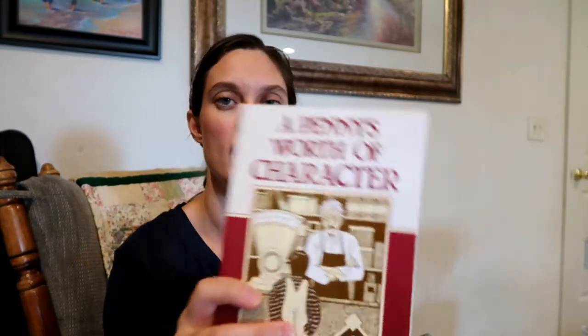So we're doing the best we can, and I've also got some fun books to read alongside, which I should have brought. Maybe I'll have to do a book haul at some point. This book came with the course, A Penny's Worth of Character by Jessie Stewart, and it'll go along with her language arts course. At one point in the book, they'll tell her to read this book.